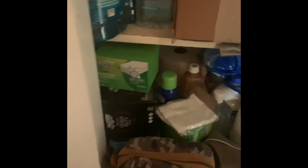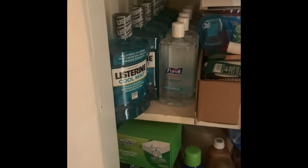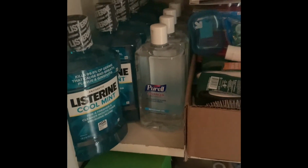Rome wasn't built in a day. If you really want to stock up, you go to BJ's or Costco, and you can get several bottles of Listerine and Purell and things like that. But that's just a good look there at a good stocked hygiene cabinet.